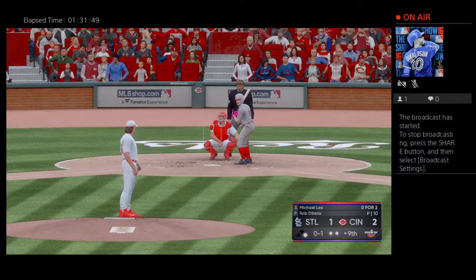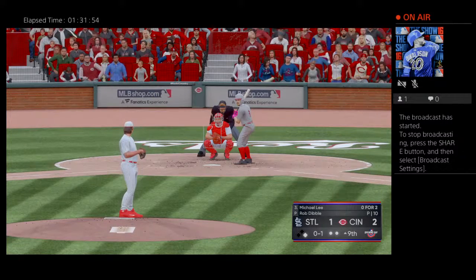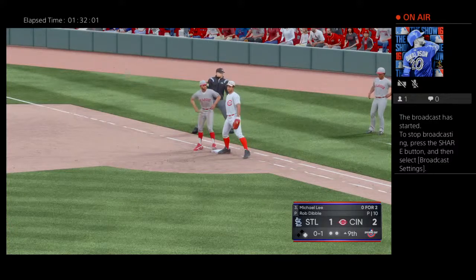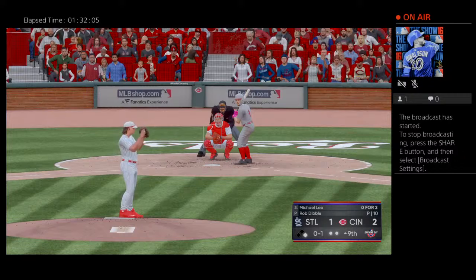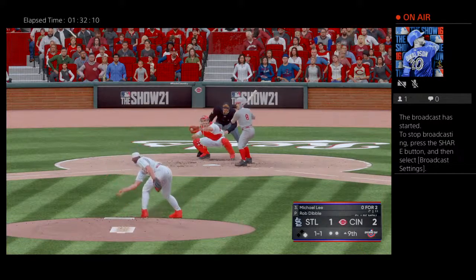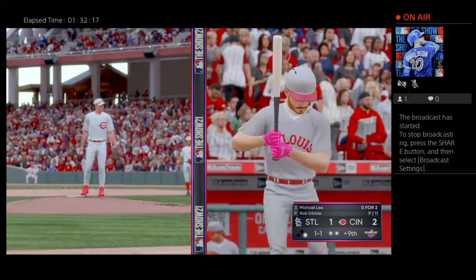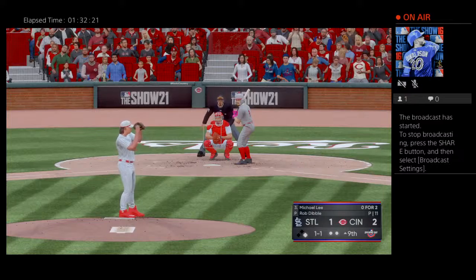It's strike one. With that base running threat on first base, man, does that change the pitcher's whole mentality. This guy at the plate should assume nothing but heaters coming right at him. Runner back safely. Off the plate, 1 ball, 1 strike. Two out with the man at first.